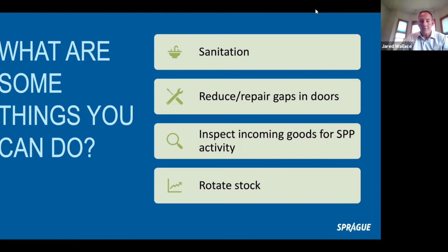Reduce and repair gaps indoors. As Jeff talked about, the warehouse beetle is commonly known to fly into warehouses, as well as the Indian meal moth. I can think of times where I have set pheromone traps next to a door just to see what was coming in, and was surprised at how many Indian meal moths were entering a warehouse through that door. So it's important to think about that as well, not just for keeping mice and larger pests out, but also keeping your stored product pests out.